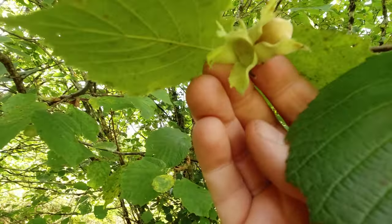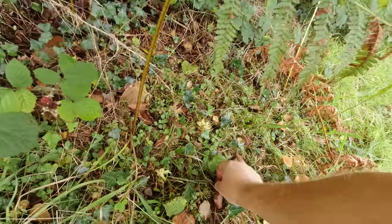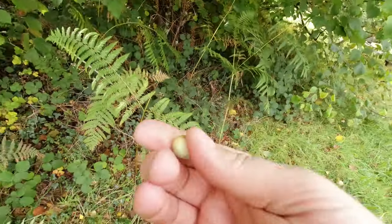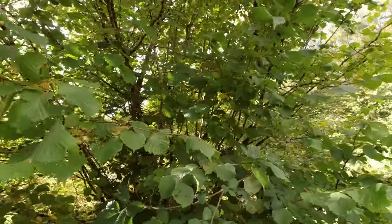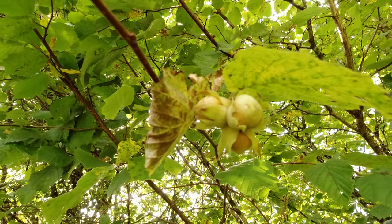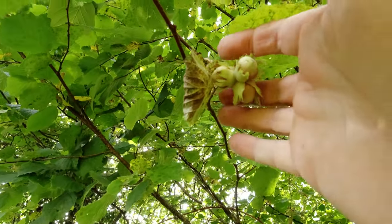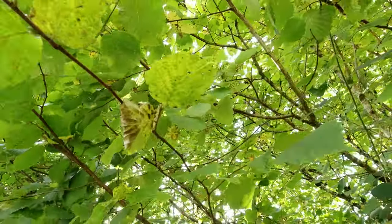This particular husk will have had two... Oops, it's come off my hand. That's a good sign, because that means they're ready. There we go. There's a hazelnut. Let's put that to one side. Let's find some other ones. Oh, there's a good clump of nuts there. If I put my hand around the husk and pull very gently, the whole husk should just come off.